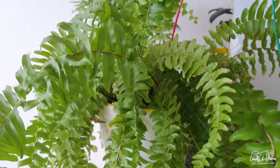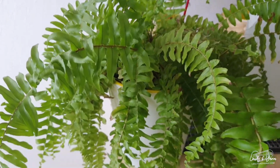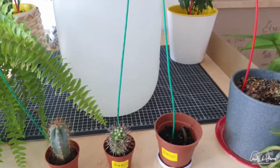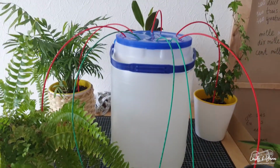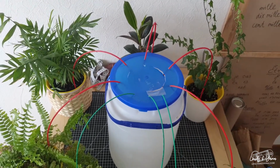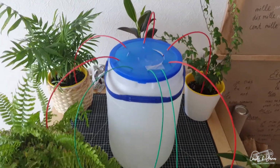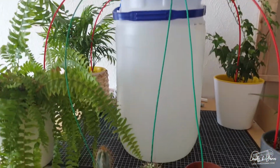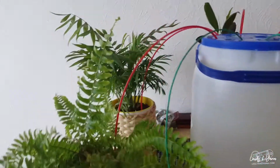Meanwhile, Leslie was figuring out a way to keep our plants hydrated while we're traveling, and he did this, which is a really awesome way to leave our precious plants for a long time so that they get enough water while we're away.